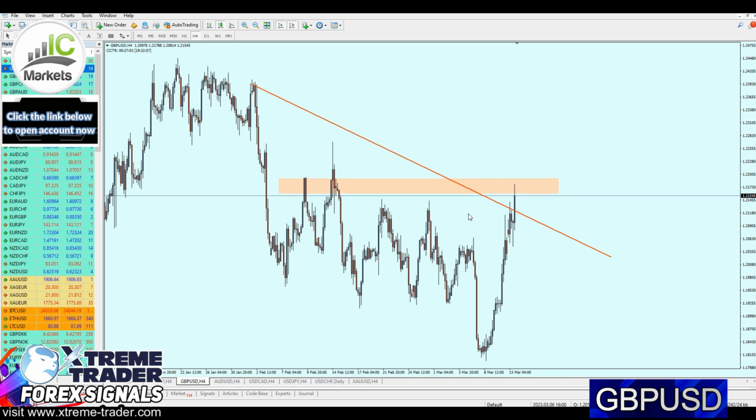Therefore, if we look closer, we can notice right here that we're having a broken level of a resistance, which has already become a support. So this was support number 1. Therefore, I think it's going to be a good idea to start buying the pound USD again, right on the second attempt also for that support.